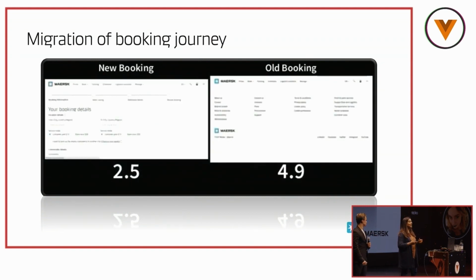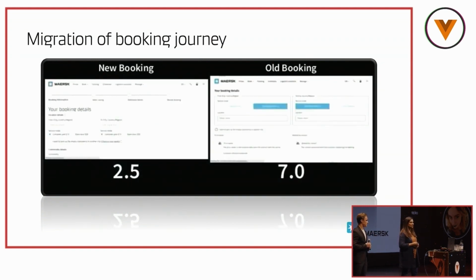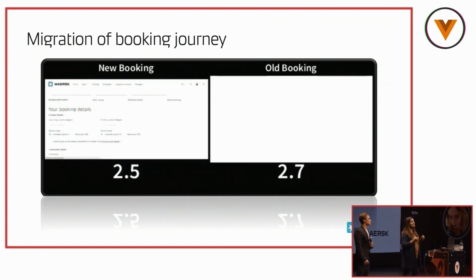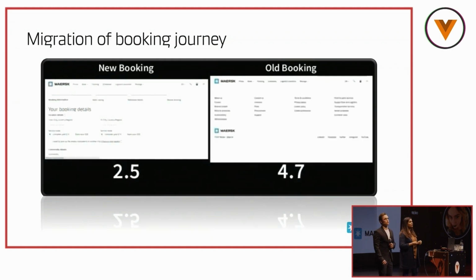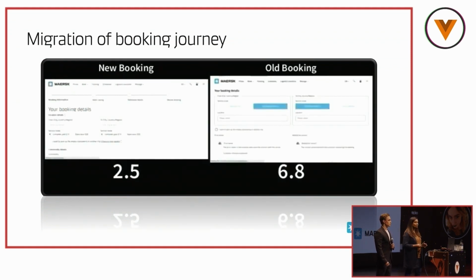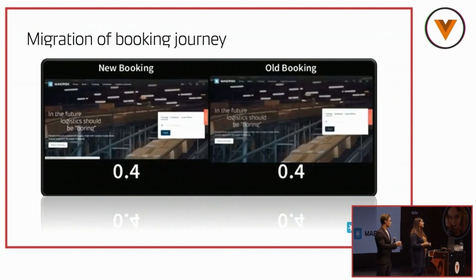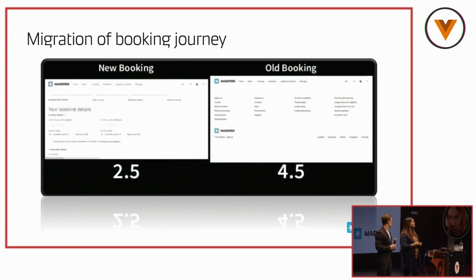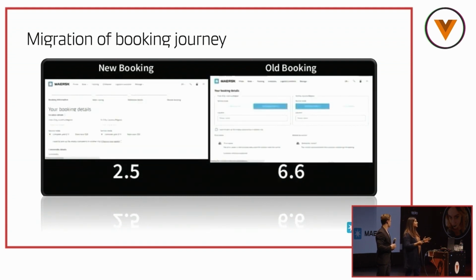Finally, our main app, the booking journey, was also migrated to Vue. This enhanced the user experience significantly. We had a saving of 66% of loading time, from 7.4 seconds down to 2.5 seconds. We had 12.9 million page views last year, and we saved our customers approximately a combined 17,000 hours in loading time.